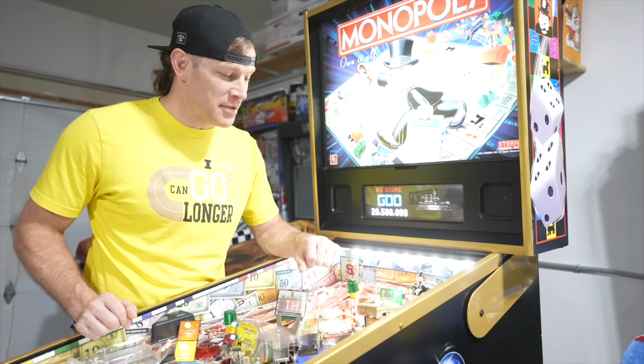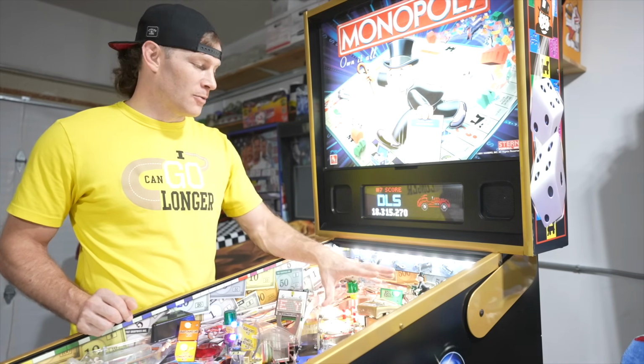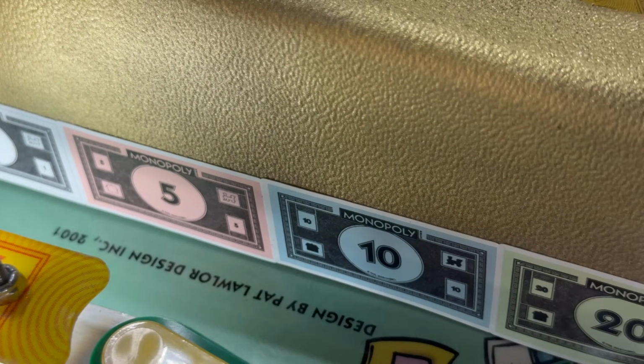Unfortunately, unobtainium, as they say. So I'll have to keep an eye out for one of those. That's really the only lasting issue I have with this, but other than that, everything else was cosmetic changes and updates.